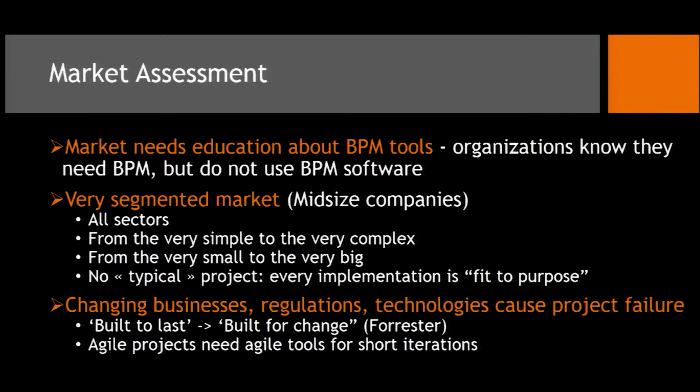And of course, agile projects help cope with change management. But what we often see when we participate in those projects is that they actually miss agile tools. The methodology is very good, but they need more support from tools that are able to shorten iterations.